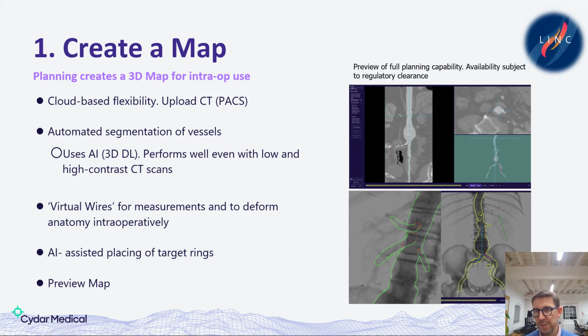And because that's using deep learning, it doesn't work like conventional algorithms. It's really robust and relatively insensitive to high or low contrast CT scans, which can trip up the conventional algorithms. It puts something that we call virtual wires inside the blood vessels. Now, these are guide wires inside the segmented blood vessels that you can use for 2 things. You can use them for measurements like a standard centerline in an advanced visualization planning tool. But you also use those intraoperatively to deform the anatomy, to update it, to match the real-time anatomy during the course of the procedure.